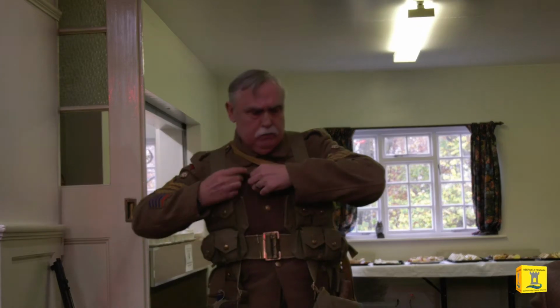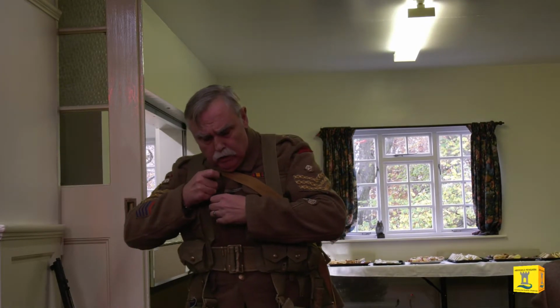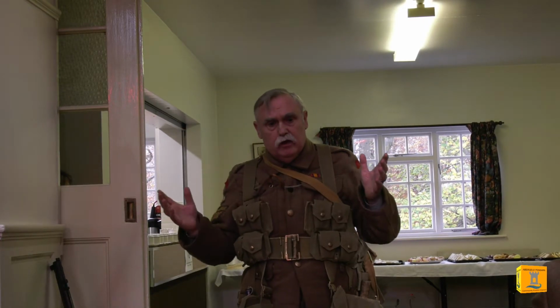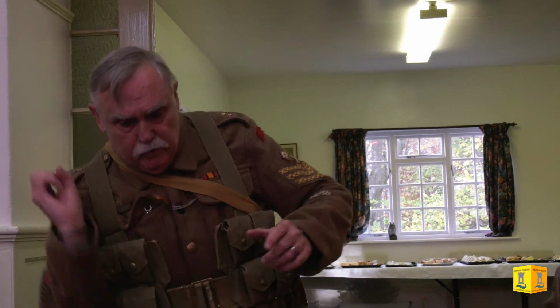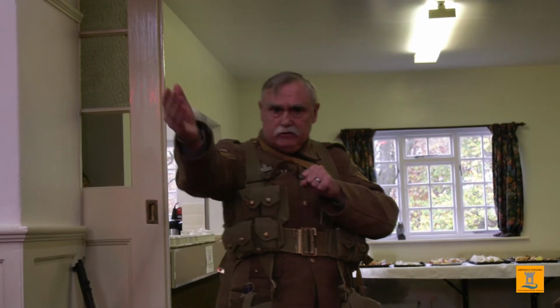Just one other piece of kit which I'd like to show you. In 1918, there was a British raid on the trenches, and it was led by an officer, a sergeant, and 10 men. Basically what they did, they went out, ran to the German trenches, threw a few bombs in, tried to grab a prisoner if they could to find out who they were against and what was happening.